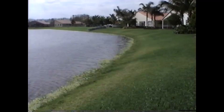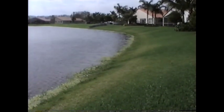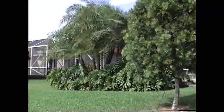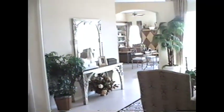Very big. Just saw something swim in the water. I don't know what it was. Either a big turtle or an alligator. Nice treatment. And of course some ducks. And to the left, it's a little dining room. And it has a very, very open plan.